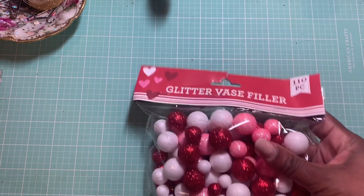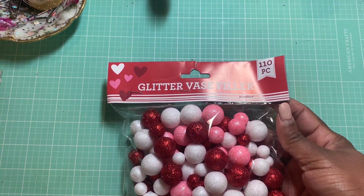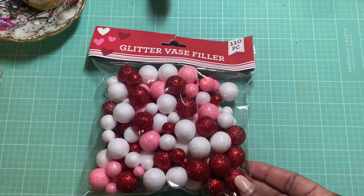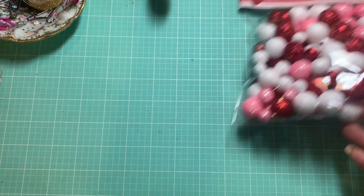I also picked up these glitter vase fillers, and I've seen a bunch of different projects using this as well, so I just want to have some in my stash.